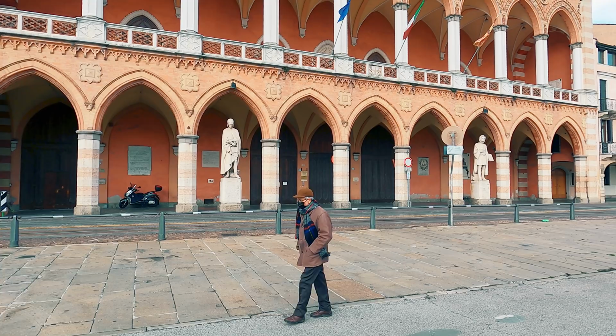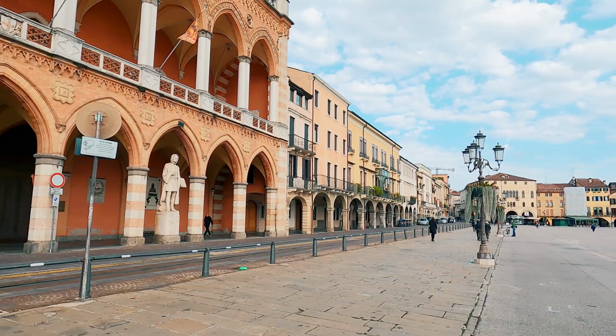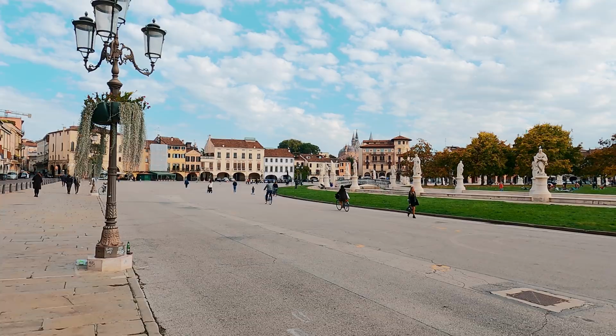The Loggia Amulea, just here in Prato della Valle. Very nice. Bells are ringing. Down there, there is the Basilica di Sant'Antonio, where we will go in this video.